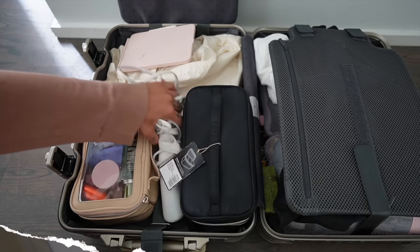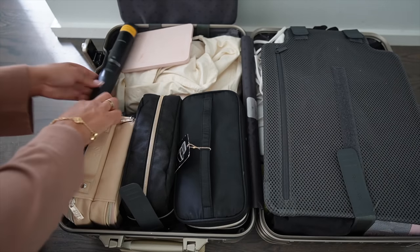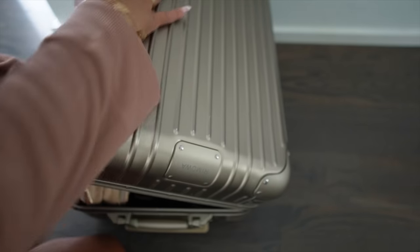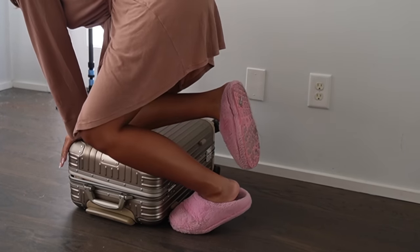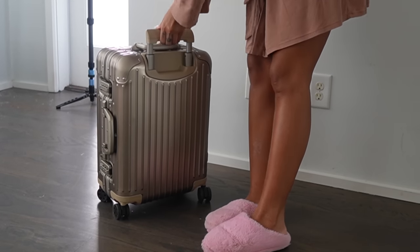I put this in my carry-on as well. Make it fit, make it work. I put my tripod in here for my content, okay? And we gonna make this thing close, okay? Sit on it. I keep telling y'all, make it fit. Trust me, it will go. Success! And baby, we is ready to go out the door, okay?